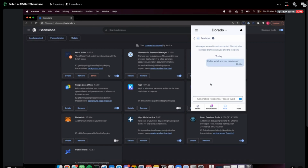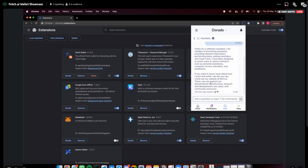So what we have done is we have leveraged LLMs. You have multiple LLMs, you have open source, and you have things like ChatGPT, you have Bard, and all of that. And we have trained on the whole FetchAI documentation and the FetchAI website, and Fetchbot is capable of answering questions based on that. So you can see, so what are you capable of? I'm capable of answering questions, relevant information. It just said customer service, education, and healthcare, anything you name it, right? So yeah, it just said what it's capable of.